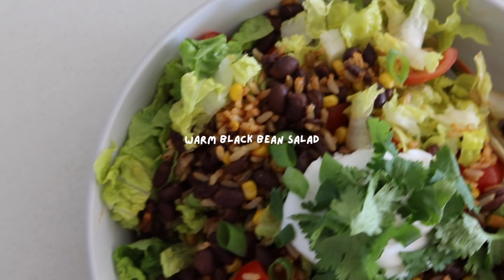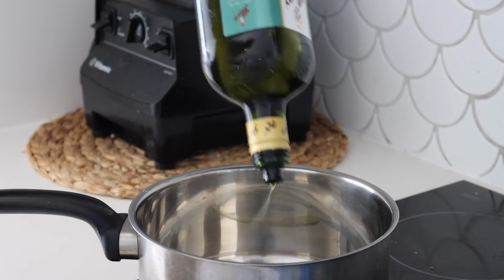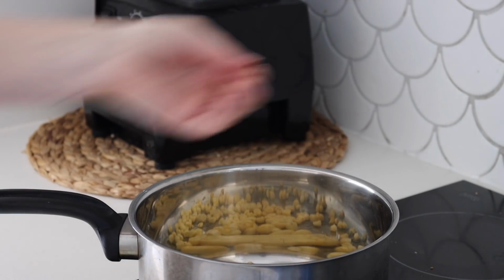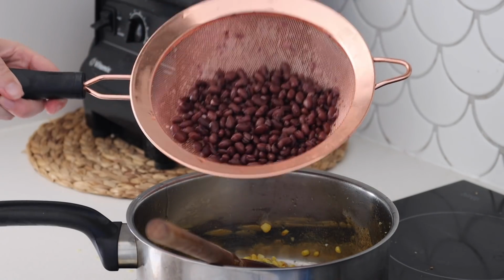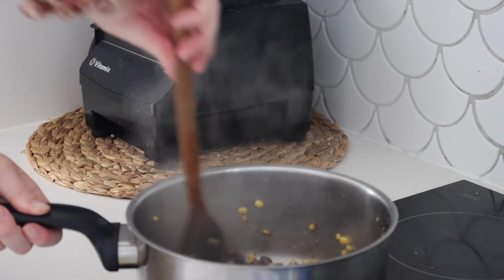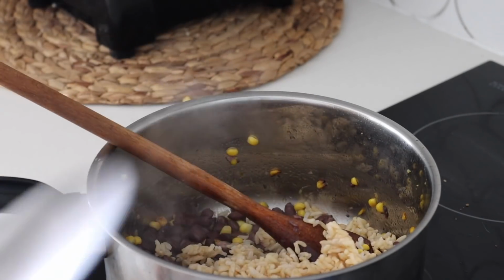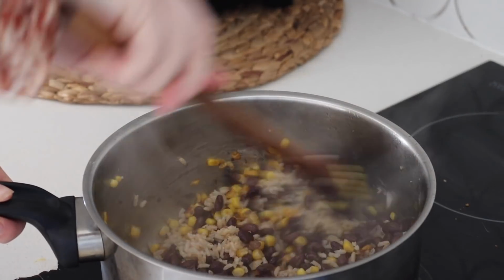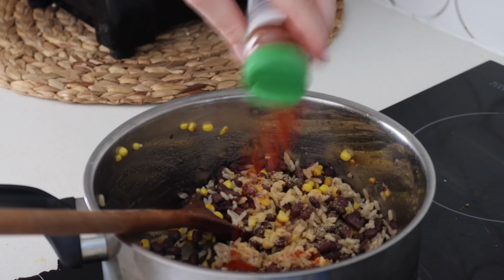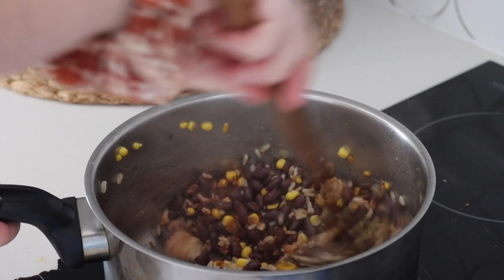And then as my last lunch for the week, I made a warm black bean salad. So into a saucepan, I put some olive oil as well as some fresh corn that I had sliced off the cob. I then added in some black beans and I tossed this together in the oil. After this, I added in some rice. You can either pre-cook your rice or use microwavable rice, whatever works best for you. And then I tossed this all together before adding in some garlic powder as well as smoked paprika and continuing to mix it all together.